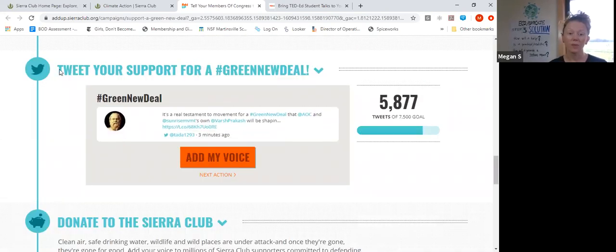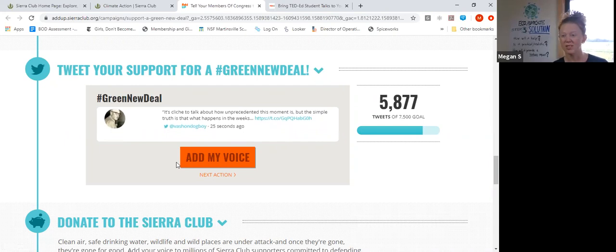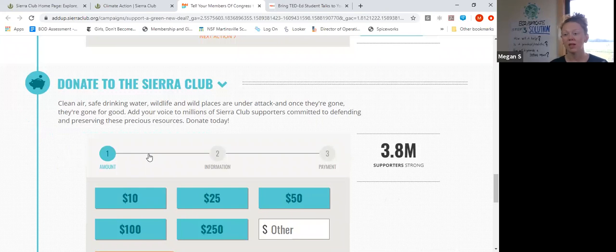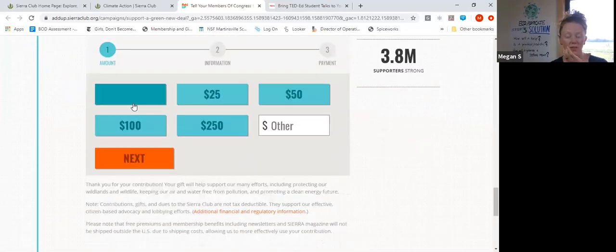They also have tweeting messages as well, and they have examples, which is great and always helps. And you can donate. Truly, raising money for these organizations is always helpful. And I know the Sierra Club Virginia staff is very small, so your money is going to a good cause, and you could help towards this effort, and we'll look at that later as well.